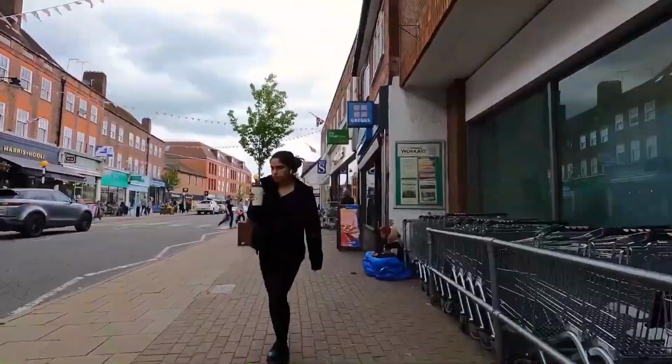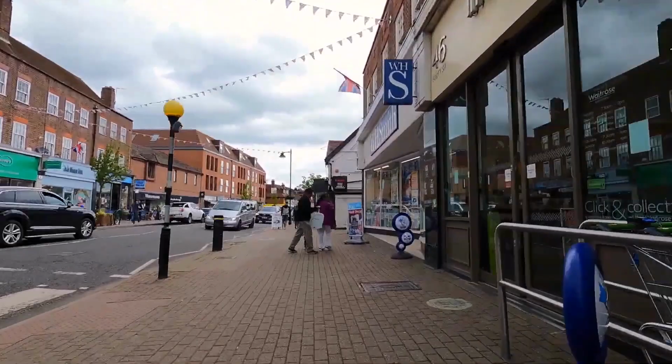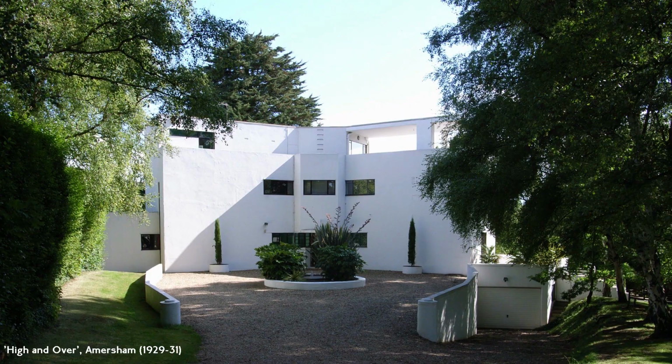But let's face it, this could be anywhere in the London area. But it's got things like this. This is Hyanover, a house designed for the head of classical sculpture at the British Museum. And there's lovely stuff like this.